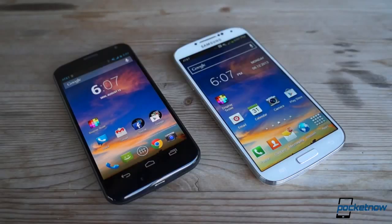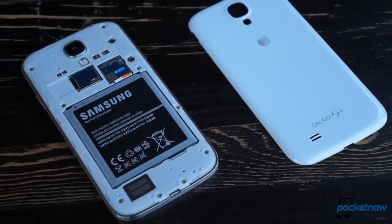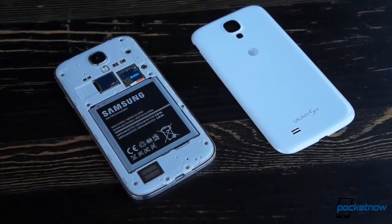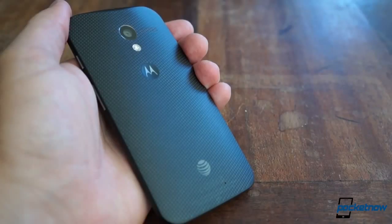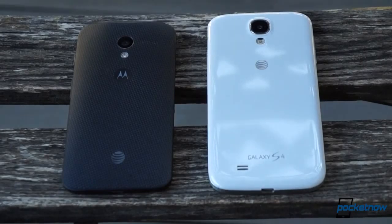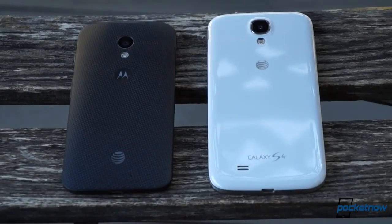Taking a look at the engines, the most notable difference here is that only one of these phones lets users get under the hood. The Galaxy S4 includes user-expandable memory and a user-replaceable battery, while the Moto X doesn't. The 50 gigs of free Google Drive storage that you get with a Moto X purchase helps, but sometimes there's no substitute for a good microSD card, so Samsung wins the power user points in this regard.